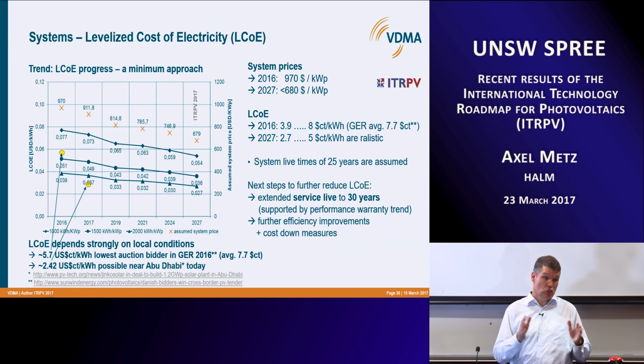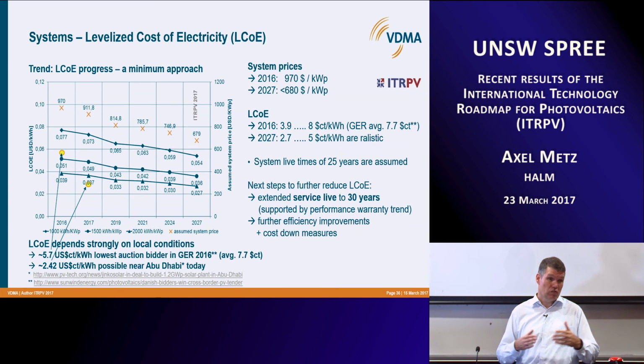costs. So this is just the pure system costs, not the administration costs, and interest rates are included, but what you need to pay to the government to get some approvals, these fees vary from region to region. Those are not included. So this is basically the lower boundary of the levelized cost of electricity.